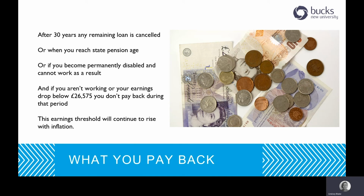After 30 years, any remaining loan is cancelled, even if you have only paid a percentage of it off. It is also cancelled if you reach state pension age or you become permanently disabled and cannot work as a result. And if your earnings drop, for instance, you take a career break, you work part-time for a period, or you become unemployed, you don't pay anything back until your earnings rise above the threshold again.